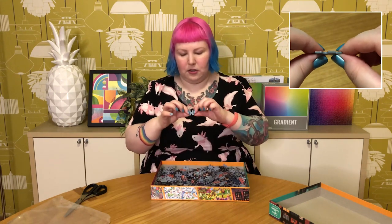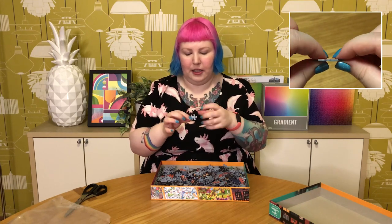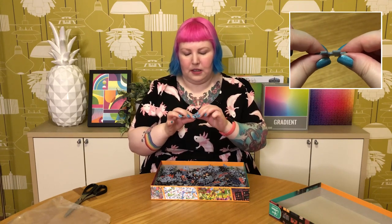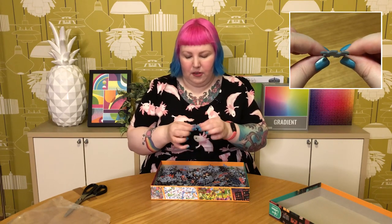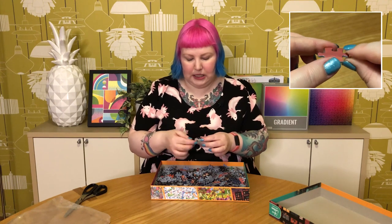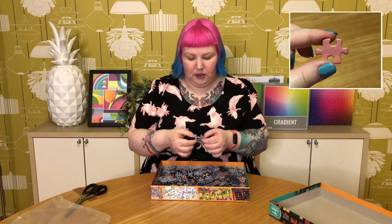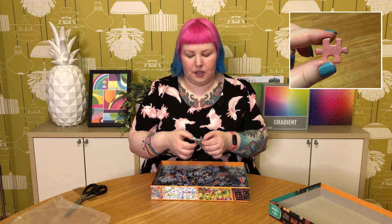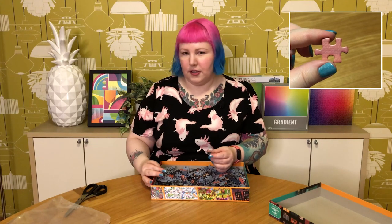But I can still bend the little tabs a bit if I wanted to. They're not so hard that I can't bend them, but they feel pretty sturdy and pretty thick. And the top is a really nice linen finish. It has that little crisscrossy texture, and there is a bit of, I wouldn't necessarily say gloss, a bit of a sheen.